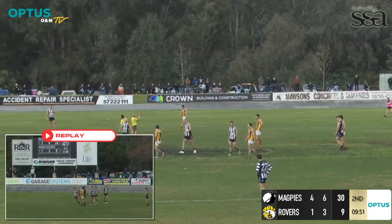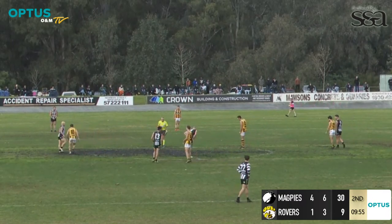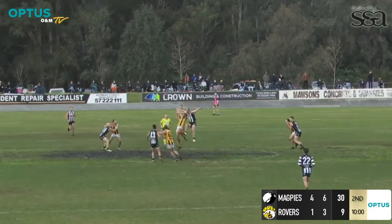It's almost a quarter and a half. So that is really poor. So they've got to lift in that area. But what a finish there by the Wangaratta Magpies. Brad Melville's been really good. He's had 4 touches this quarter, and Cam Barrett's contributed with 3 as well.